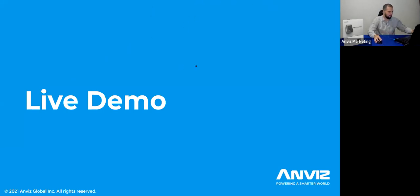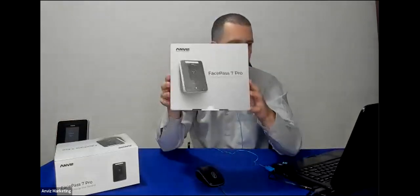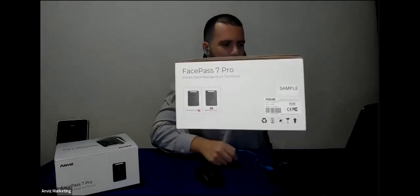Okay, so let me start sharing the presentation. And now I'm going to focus on my camera. Let me know if you can see my camera as full screen. Yes, it is full. Okay, so here we have a FacePass 7 Pro box. In this case, it is a FacePass Pro standard. You will be able to see the device label with the serial number on the right side of the camera. You're going to see the serial number and the firmware version, and that is very important for us in case you need any technical support from our team, because they need to know which firmware and when the device was manufactured.